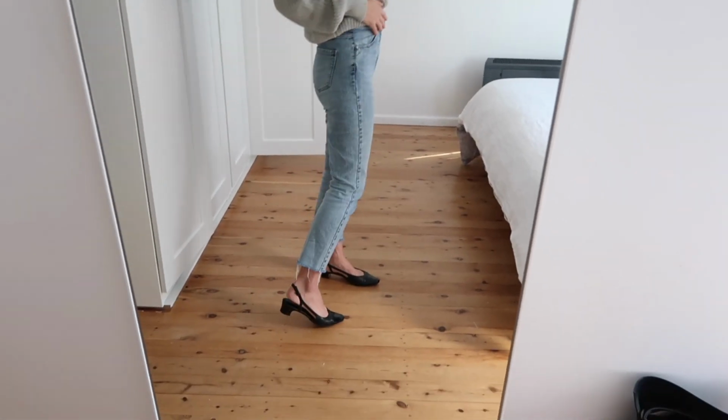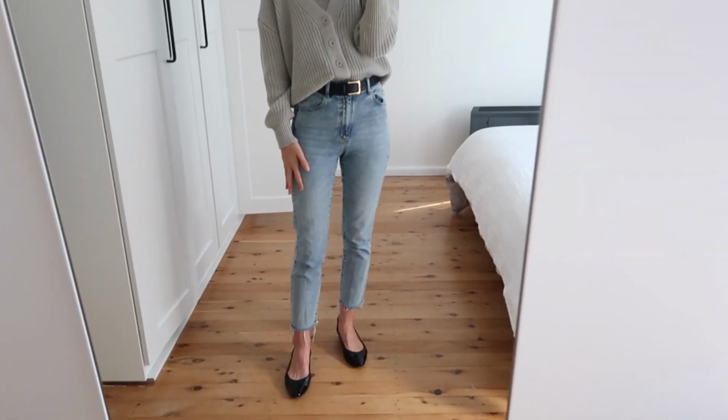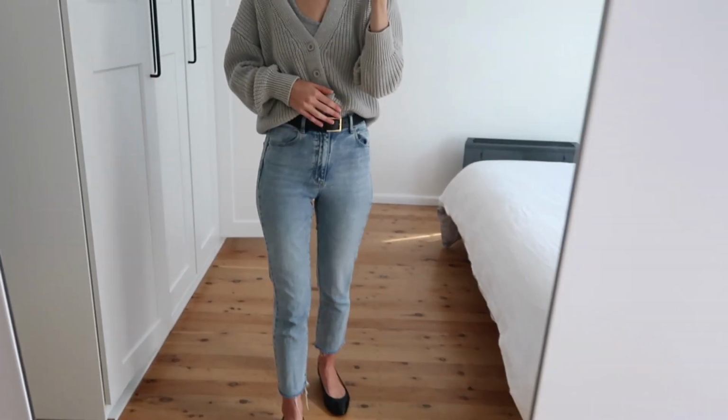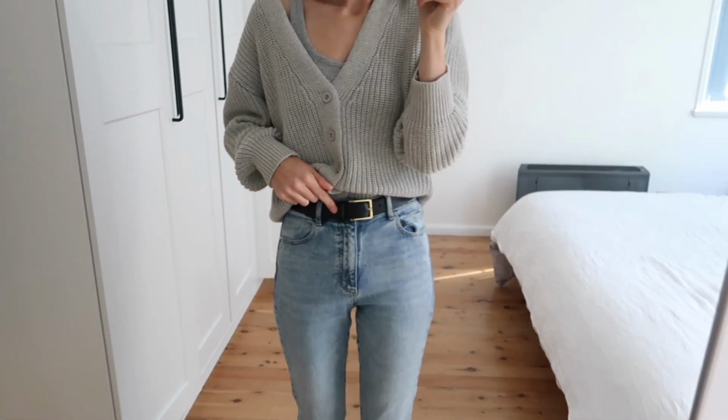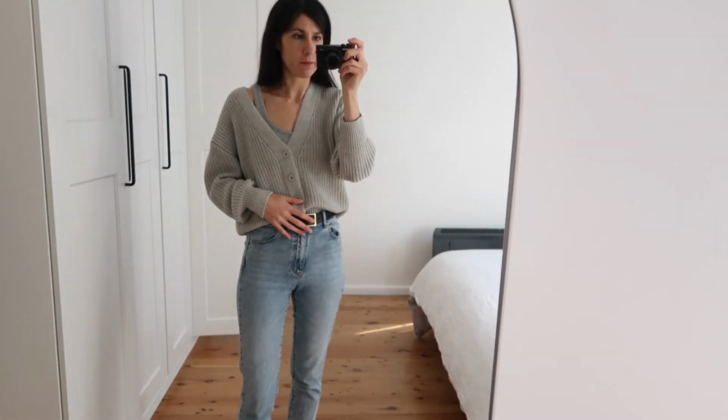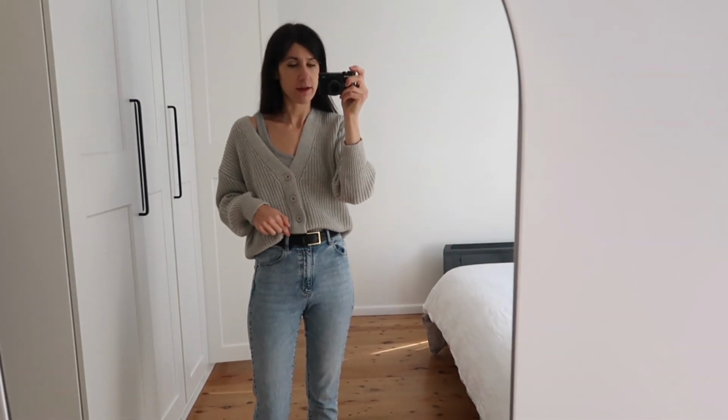They're so comfortable. And I really like the fit, how they're a slim straight fit. And then I have belted them with this belt from Anderson's. I bought mine from Net-a-Porter. It's the only place that I could find this exact combination.